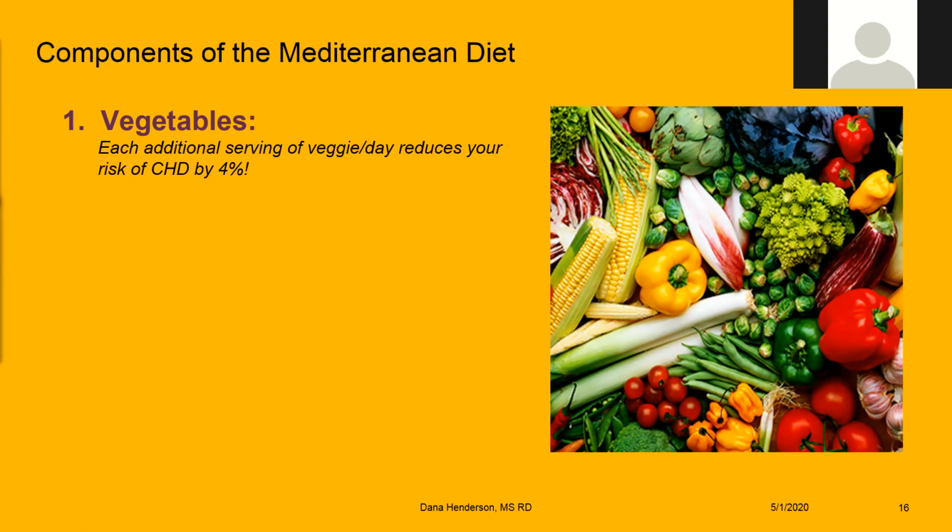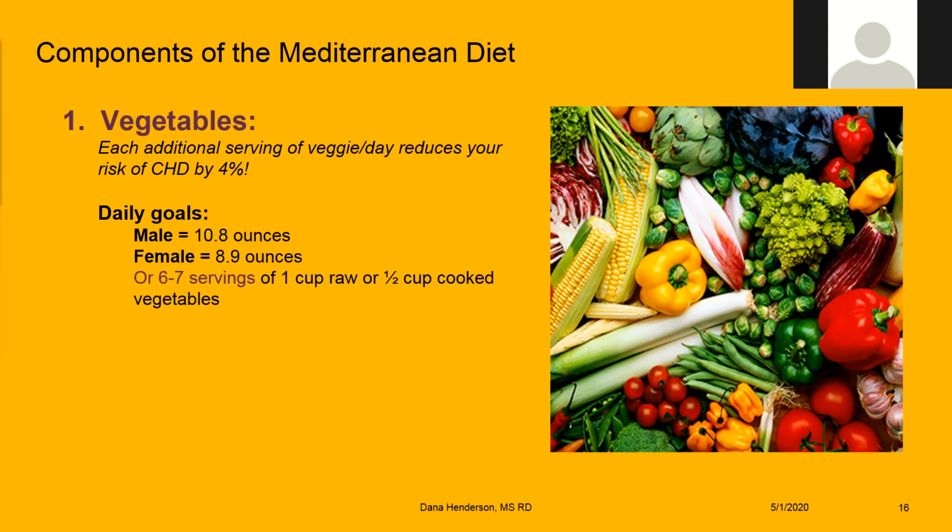Okay. Awesome. So the different components of the Mediterranean diet, we typically talk about 9 big components. So the first component is the one I love to talk about, which is our veggies. So important to notice, in other studies of the Mediterranean diet, they found that each additional serving of vegetables per day reduces your risk of cardiovascular disease by about 4%. So that's just every additional veggie. So with that, the serving sizes, we're typically looking at about 10.8 ounces per male and 8.9 ounces per female per day. That doesn't mean a lot to many of us.